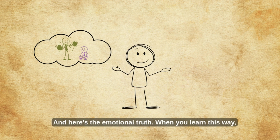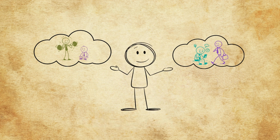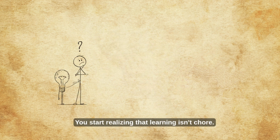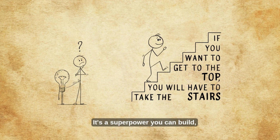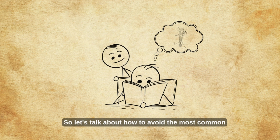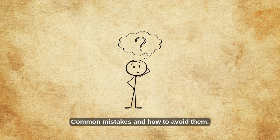And here's the emotional truth: when you learn this way, studying stops feeling like punishment. It becomes a system, efficient, repeatable, almost automatic. You start realizing that learning isn't a chore, it's a superpower you can build, one review at a time. Of course, every system has pitfalls, so let's talk about how to avoid the most common mistakes before they slow down your progress. Common mistakes and how to avoid them.